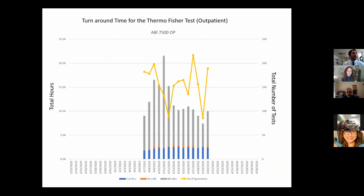So ultimately, from a turnaround time perspective, you can see we were mapping this in April. And in that mapping, it was anywhere between 10 to 20 hours as a turnaround time. So we really use this as an outpatient test. If somebody shows up in our ambulatory clinic or somebody shows up to one of our drive-thrus, we get the test result either same day or next day, and that's appropriate for patient care.